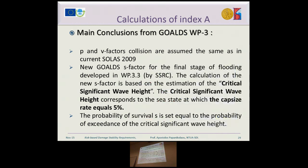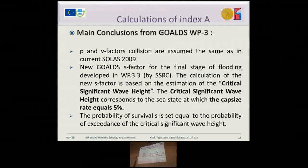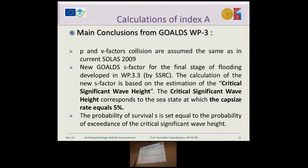So having now established the probabilities that the accidents occur and also the consequences, in order to complete this risk model and calculate the attained indices, we needed to assume something about the so-called P and V factors. The P and V factors are the extent of damages: what is the likely damage extent in terms of length, height, and penetration. These are described in the P and V factors in SOLAS 2009, and these were not changed in the GHOST project.